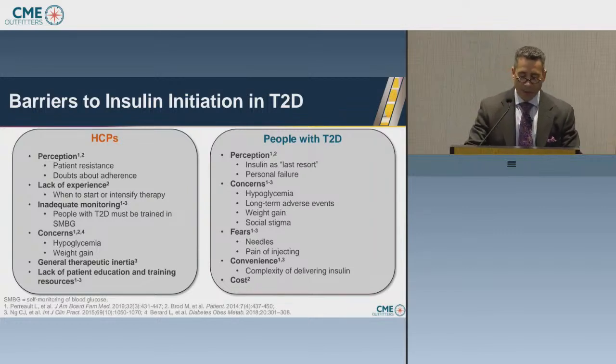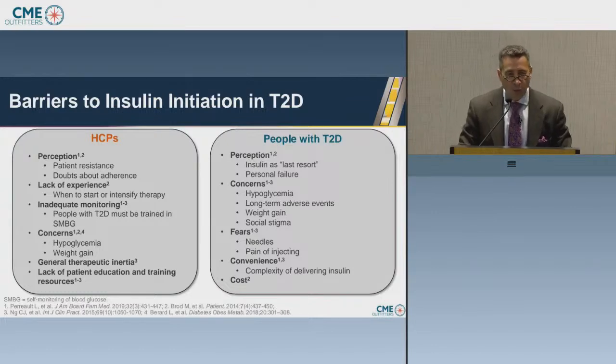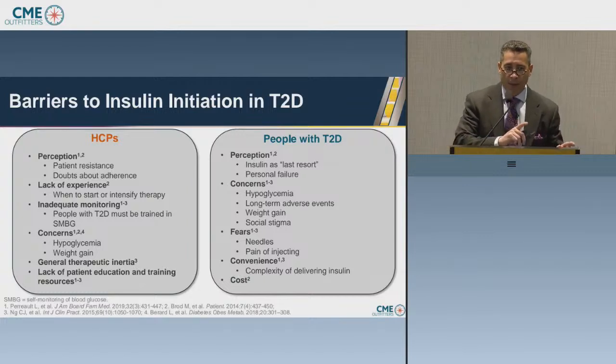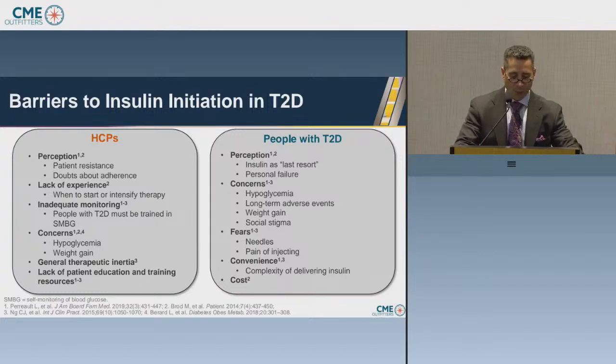And then inadequate monitoring, because patients with type 2 diabetes really should be assessing their blood glucoses, especially if you're on basal insulin, because that is the stick that you're using to measure how to best titrate that insulin. And basal insulin really needs only one finger stick per day, depending on the generation of insulin that you're using, but maybe even fewer, as you will hear later on during the presentation today. And of course, as mentioned earlier, several slides back, some of our concerns do include the possibilities of hypoglycemia as well as weight gain. Now, what about on the patient side?